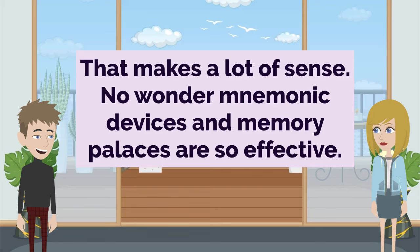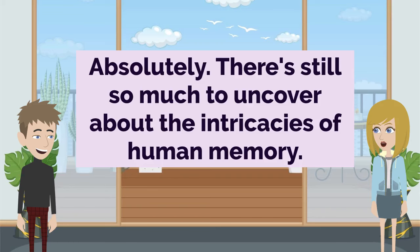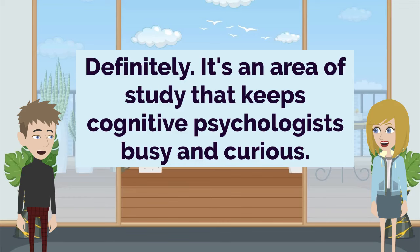That makes a lot of sense. No wonder mnemonic devices and memory palaces are so effective. Absolutely. The mind is like a powerful computer, but one we're still trying to fully understand. Absolutely. There's still so much to uncover about the intricacies of human memory. Definitely. It's an area of study that keeps cognitive psychologists busy and curious.